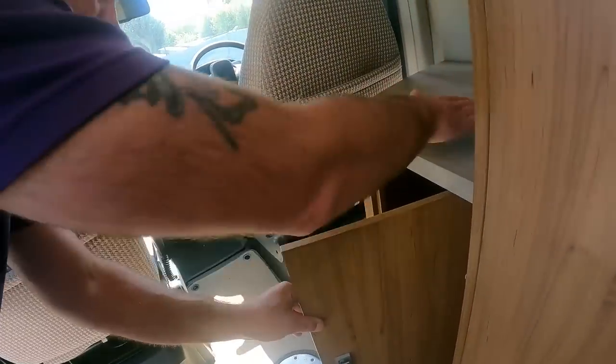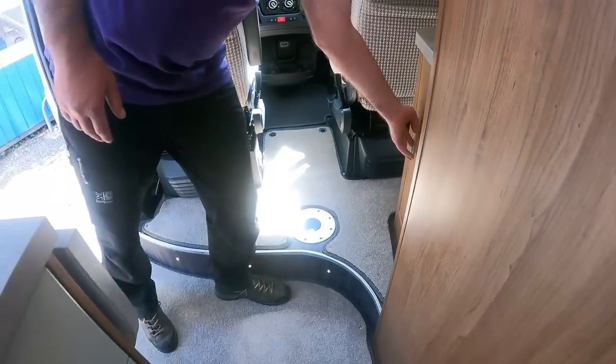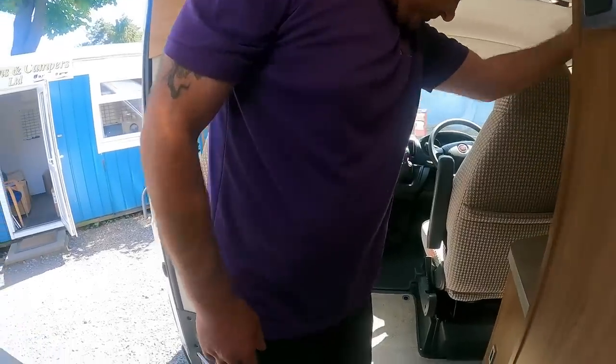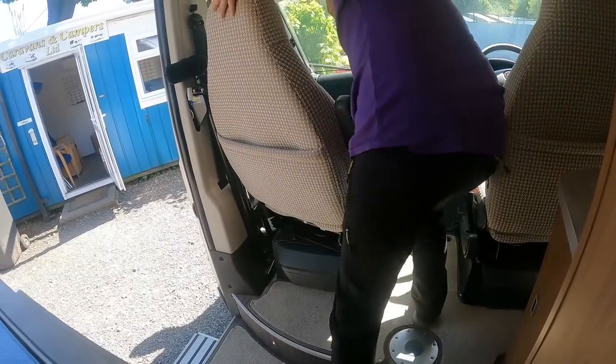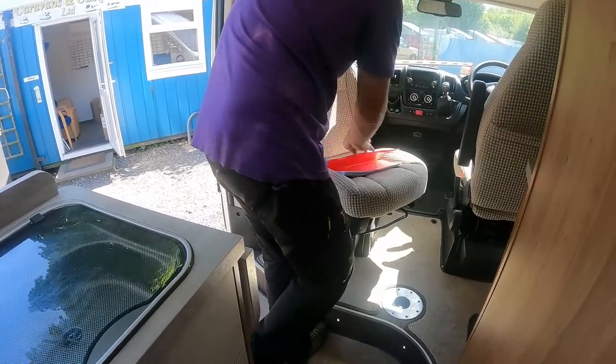And then a bit of prep around your rear with a bit more storage. You can have your table there as well, instead of down the other end, can't you? Yeah, you could as well. Because I'm supposed to do swivel. I'll swivel that around. Don't break it. I don't break anything.